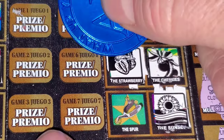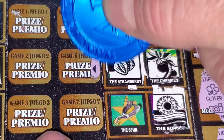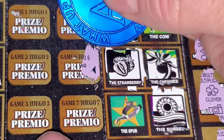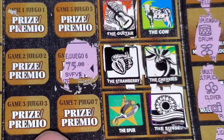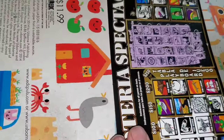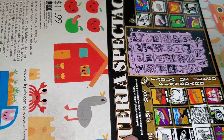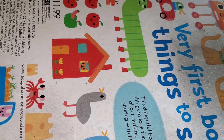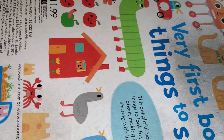What have we got? Big zeros? Nope. 75? 75. All right, we'll take it. It's better than 50. That puts us at 375 back. Okay. Well, folks, we need a $300 winner here. That'll put us at $5 in the profit zone.